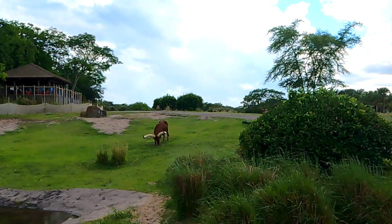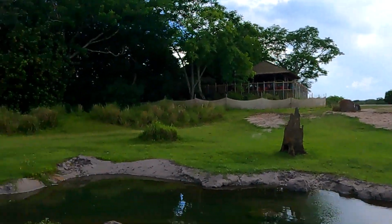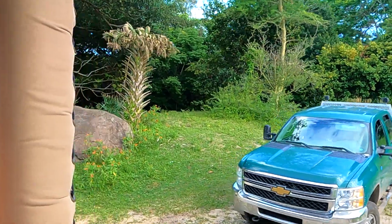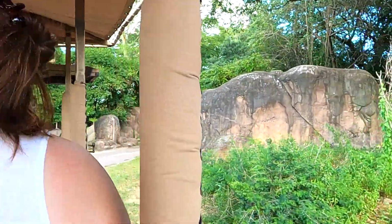The ankole cattle, they are a species of cow. They will communicate with each other through mooing. Little is known as to why flamingos will balance out on one leg. I like to think they're a little bit more comfortable on one leg than they are on two legs.